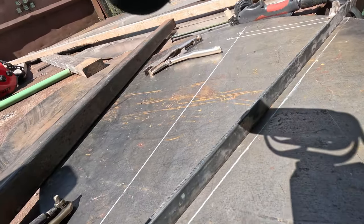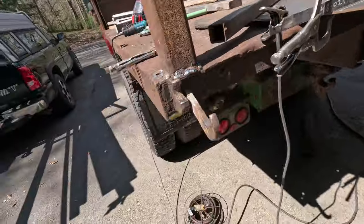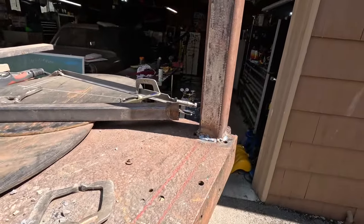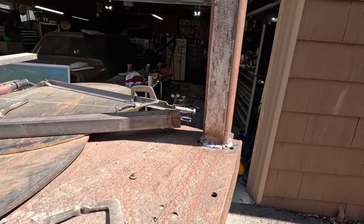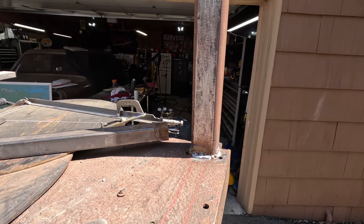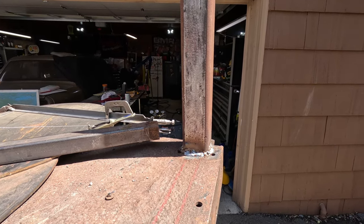I'm gonna cut this out, use it for a template, and mark out 3 more and cut them. Then I'll get on this side right here. That's what's going to hold my boards, and that part will be done. Kinda. Okay, start on the other side.